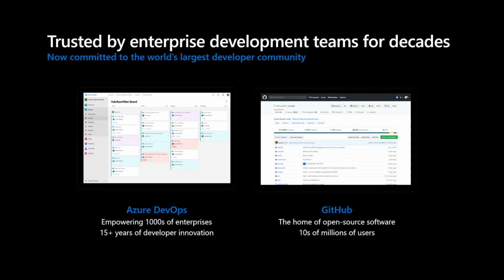I'll just leave you with the thought that we have a tremendous history in the development space. Our tools and platform have been trusted for decades. Yes, we have the choice. We've got Azure DevOps, we've got GitHub. More and more you will see the learnings from each come through in each other.